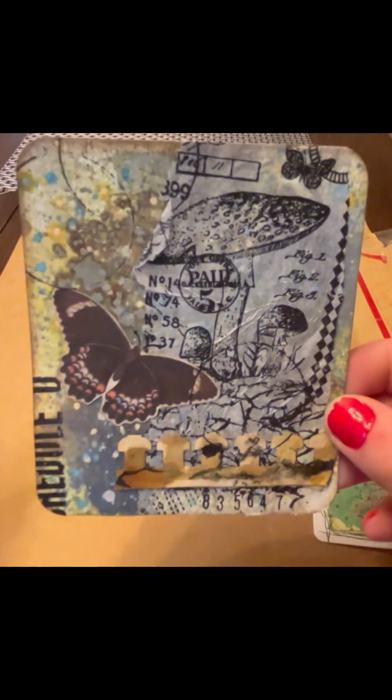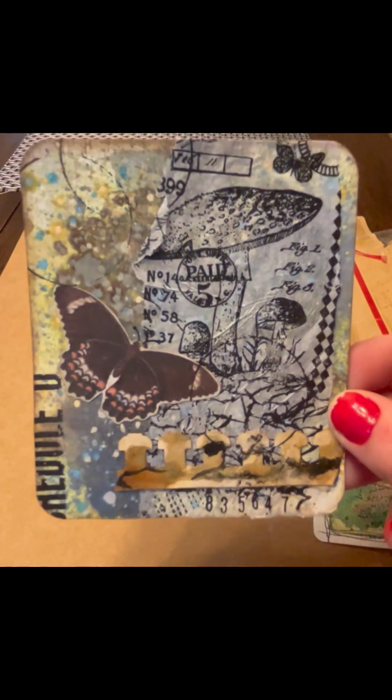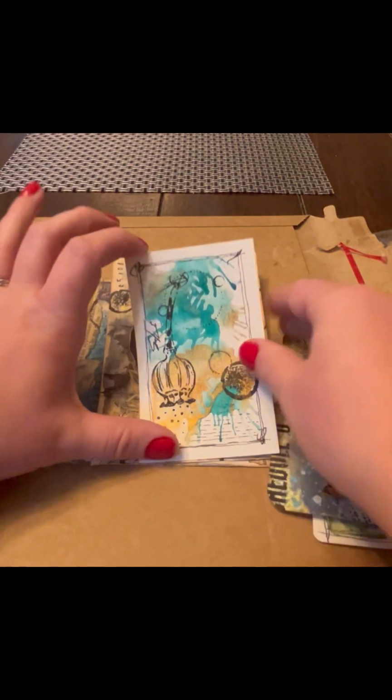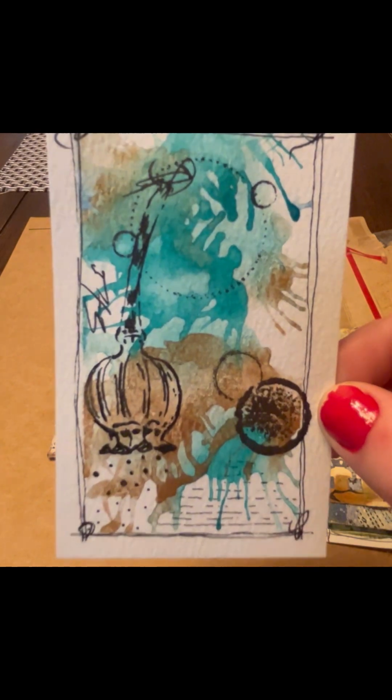Journaling card. And this one has some mushrooms and stamping. And you can see all the detail. Wow, this is amazing. I love this. I love these colors together.